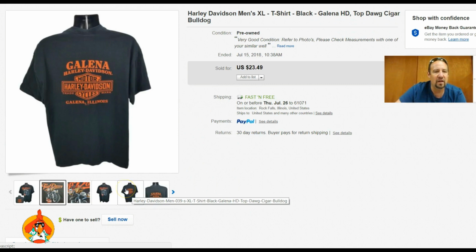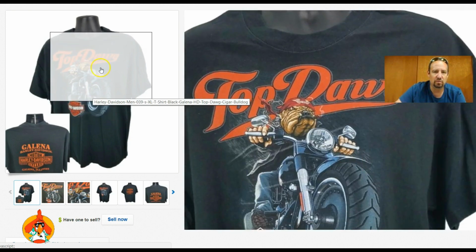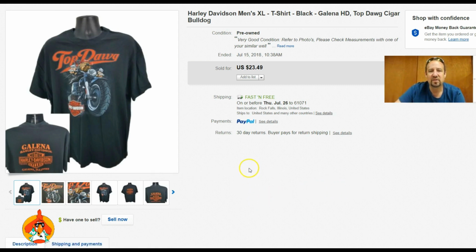It's from Galena Harley Davidson in Illinois. Yeah, really cool. And this is kind of how I told you I do a lot of these shirts that are dual sided. It's got the graphic on the front, then you guys can see that it has a back graphic as well, whatever that is. Yeah, really nice shirt there.